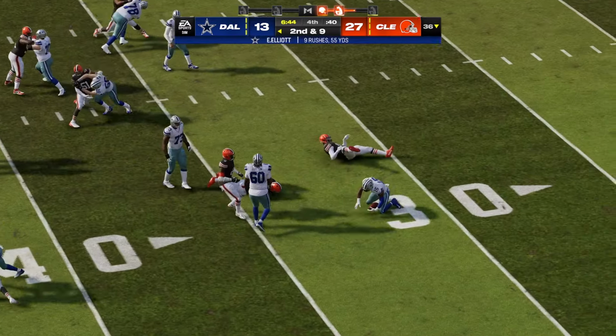Clock management, definitely critical here if they want to get back in this game. Absolutely agreed. They have to up the tempo in this case, down a couple of scores. Want to make sure they have a chance to win this ball game.